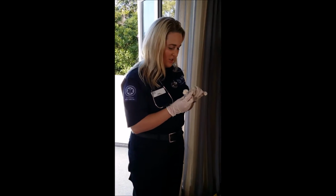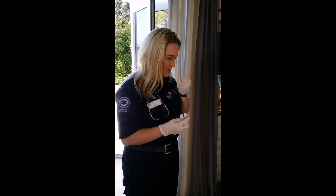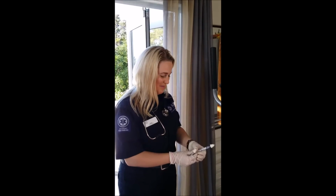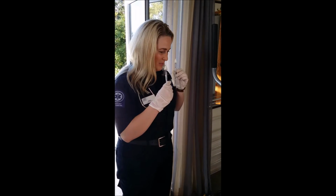It has vasoconstrictive effects to help tighten up those blood vessels. So if you could just give your nose a big blow first, please. Then I'm going to squirt them up each nostril really quickly. It'll just be a fine mist going into your nose. Okay.